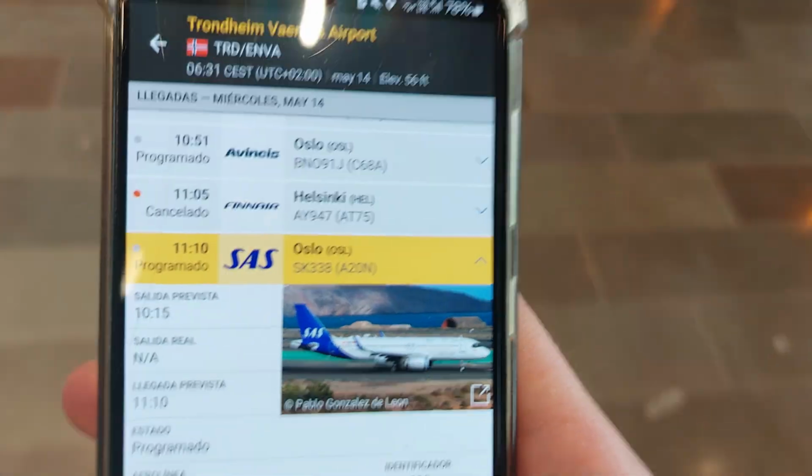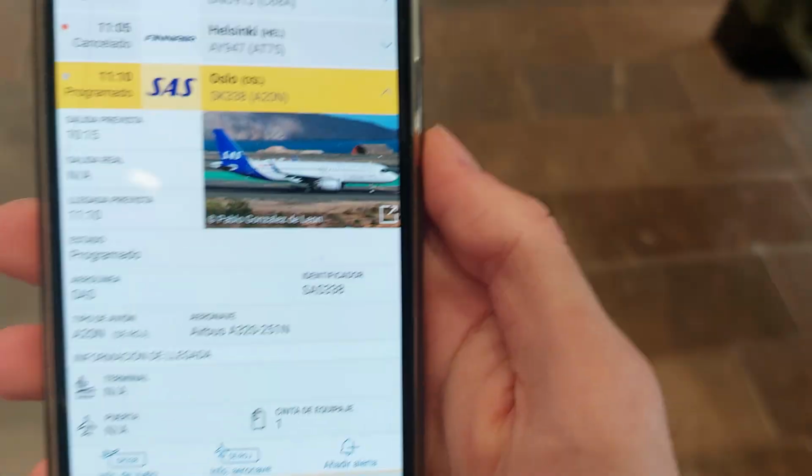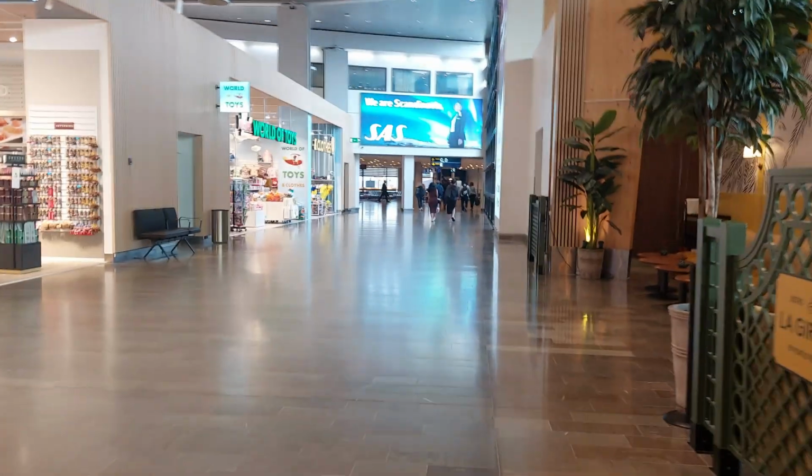Alright, I got some interesting news. Our flight to Trondheim has been changed to an A320neo. So I guess I'm gonna review an A320ceo and a neo today, so I'm excited for that, I guess.